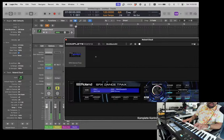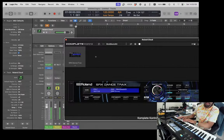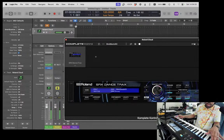So, of course, there's lots of different drums in here. There's a whole other kit next to it. You can play two kits at once. Ah, guitar riffs. Fun. And the Roland old school metronome.